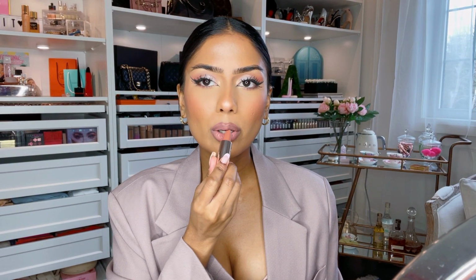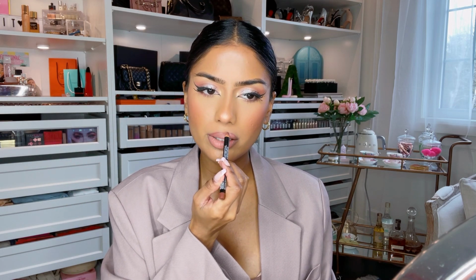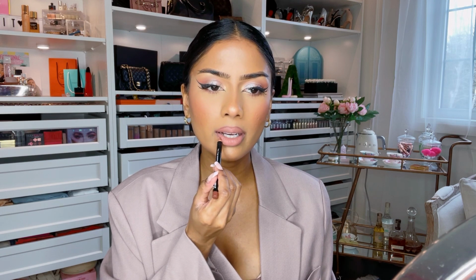Okay, next up, we're going in with the shade Pose Queen. Okay, I think this one, I can't say for sure, but I think that this one might just be my fave. Okay, now I'm just taking Nutmeg by NYX, another brown shade, just to blend everything in.